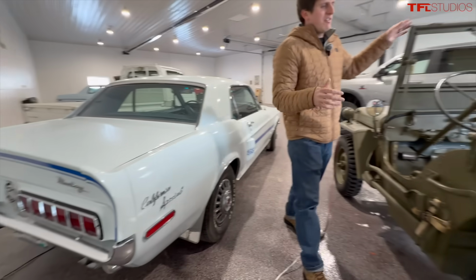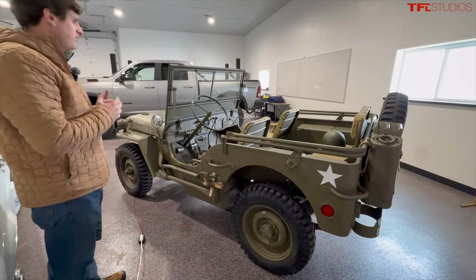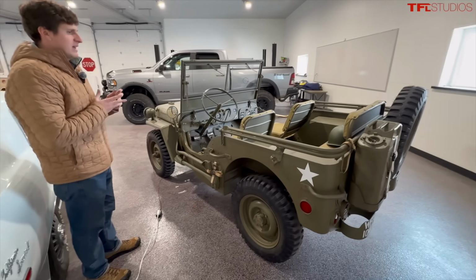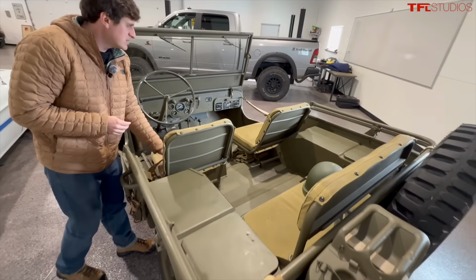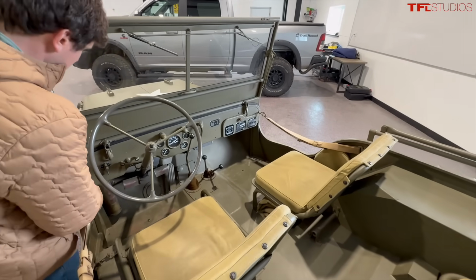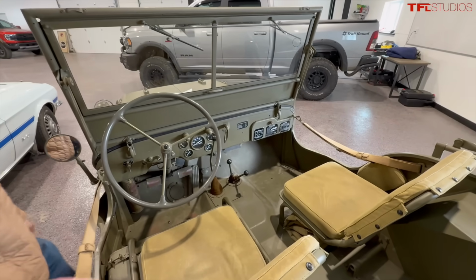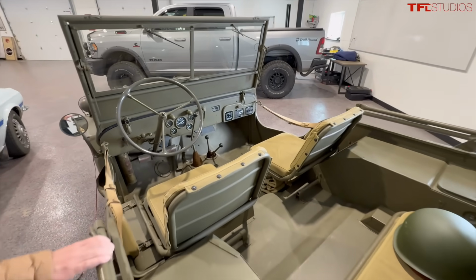And then we come to probably my favorite car in the TFL fleet right now. This is a 1945 Willys MB military Jeep. It's been beautifully restored. It was actually a project guy called it Love Boat. Big Jeep guy restored this thing a while back. These things are not as expensive as you might think. A really nice one like this, probably worth $25,000. I think we paid 21 grand for it.